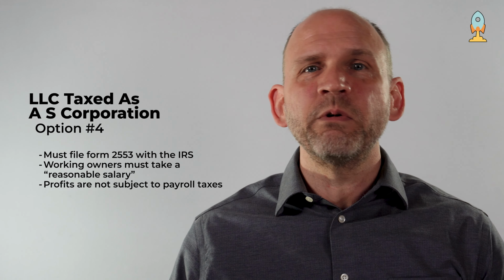But if the LLC has profits after writing off all the expenses of the business and paying the owners a reasonable salary, those profits can be distributed to the owners. So, as a sole proprietorship and partnership, all profits will be subject to paying self-employment taxes, which are currently at 15.3%, and this covers Social Security and Medicare taxes.